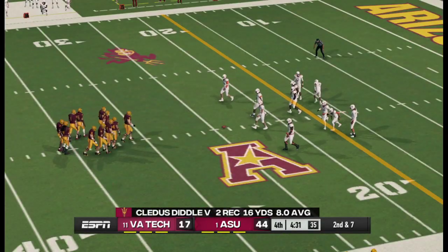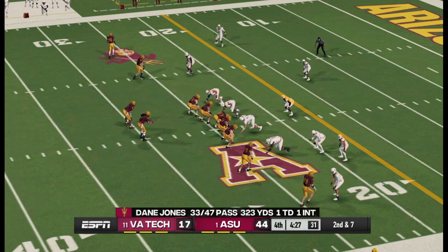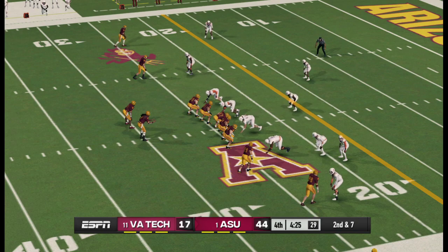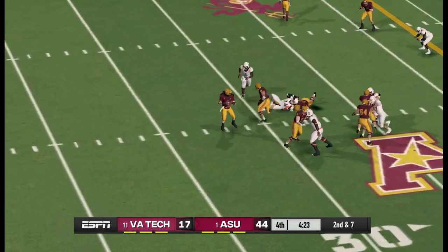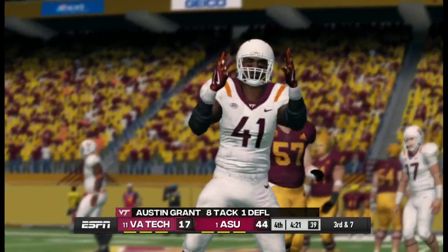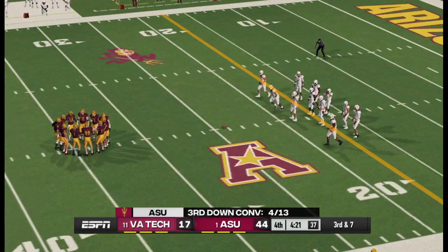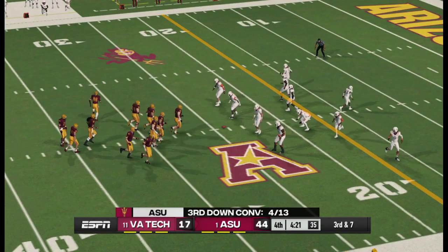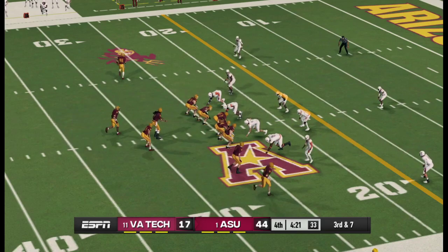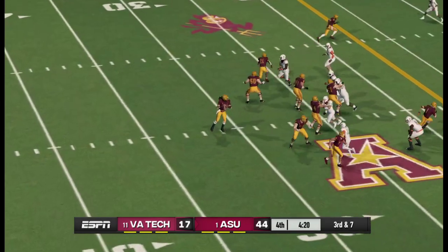Only his 2nd catch of the night. 2nd and 7. Clock is still running. Are we playing under the new NCAA rules? You don't stop till 2 minutes. It does when you go out of bounds. Not till 2 minutes. Oh, it's almost intercepted by Austin Grant. But the clock always stopped when you went out of bounds. No. Are you sure? Yeah, 3rd and 7.